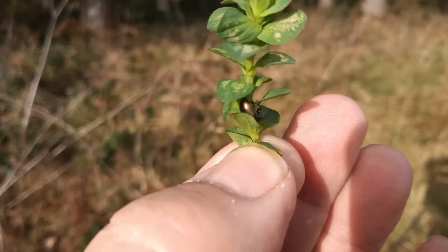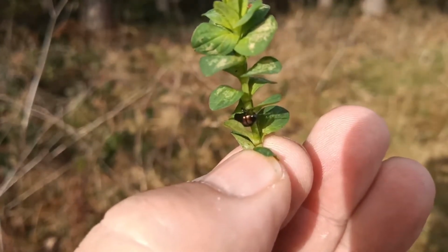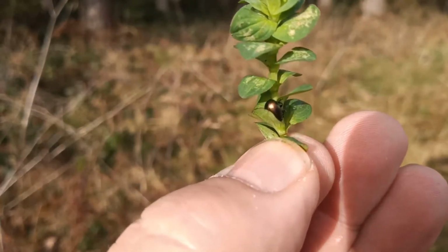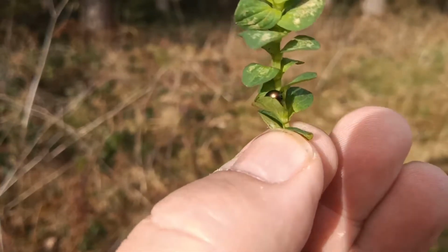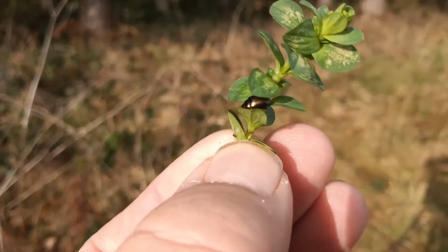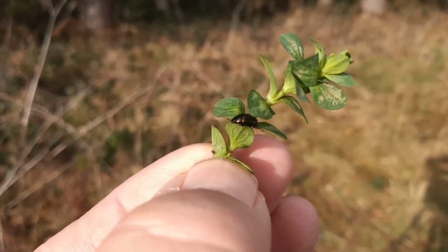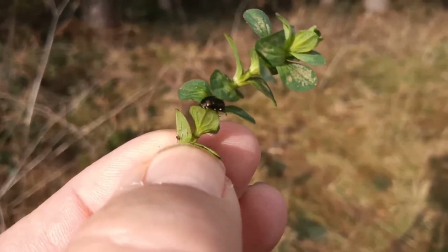I've just found this, which is Chrysolina hypericii. Hopefully this will stay in focus. Just found it on the walk up on an old seed head of St John's wort, so I've dug down into the vegetation and found a bit of new St John's wort growth. I was surprised. I was hoping that it was Chrysolina brunswicensis, but on inspection it's Chrysolina hypericii.